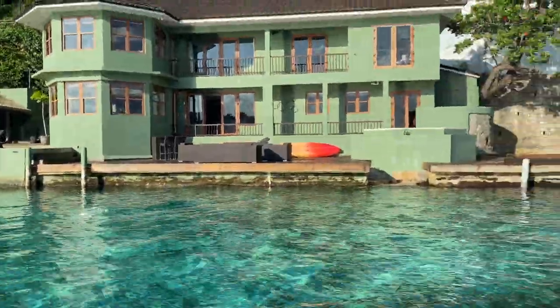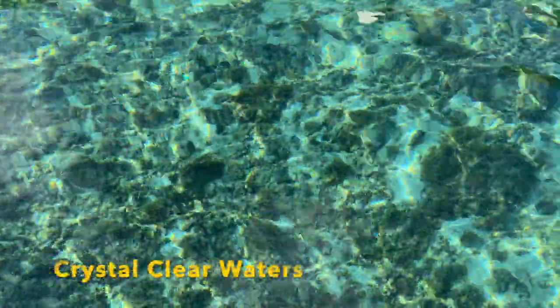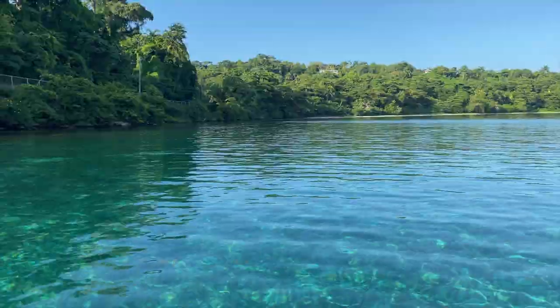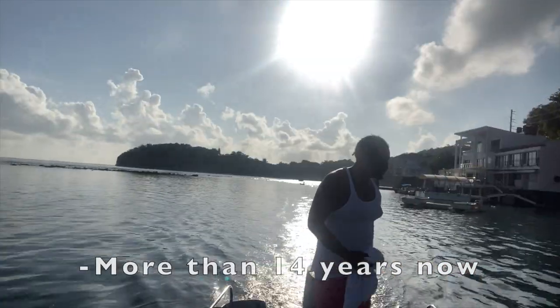Look how pretty the water is though. Crystal clear. Wow. So Plucky, how long have you been doing this? 14. Wow, that's a long time.